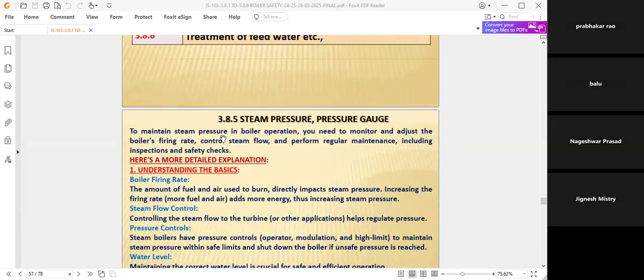Therefore, to maintain steam pressure in boiler operation, you need to monitor and adjust the boiler's firing rate. The firing rate has to be maintained as per the design and the working pressure, using the combustion of the fuel, as per the manufacturer's manual. Controlled steam flow is also important, and perform regular maintenance, including inspection and safety checks, because controlled steam flow is very important once it is going at HP to the turbine.